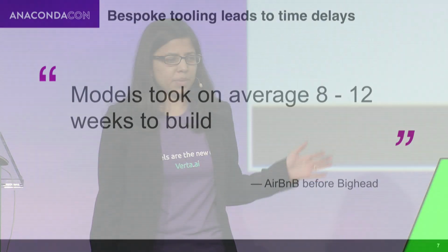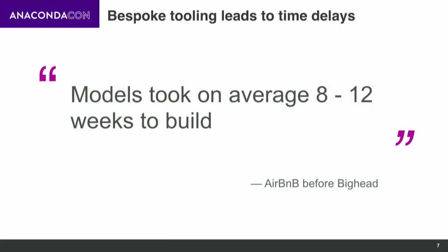The next problem that we've seen a lot is bespoke tooling, especially for model deployment, which leads to huge time delays. So models took on average 8 to 12 weeks at Airbnb to deploy before they had ML infrastructure in place.